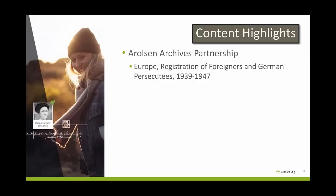So the first set of records is called the Europe, Registration of Foreigners and German Persecutees, from 1939 through 1947. There are about 10.1 million records in this single collection, and just really detailed records, sometimes very heart-wrenching records. But if you think about it, many of the people who lived through this experience, those who did survive, that generation is dying off. And so to be able to make these records accessible is really important, to be able to tell their stories and make sure that those stories are accessible and remembered.